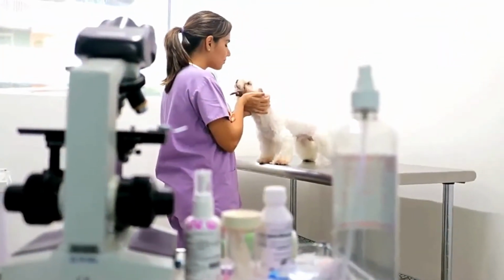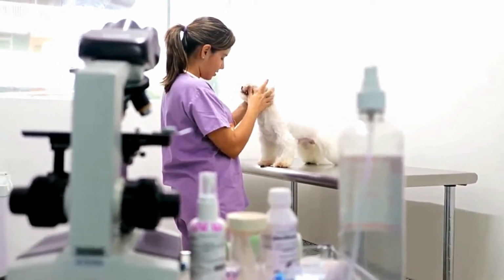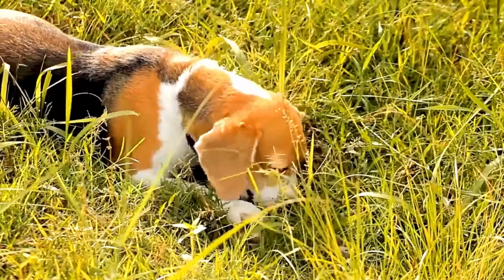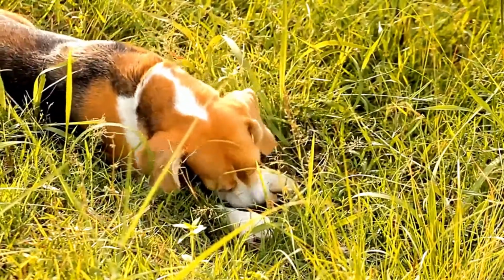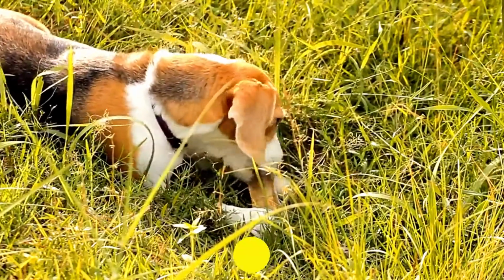Some of the recommended health tests from the national breed are hip evaluation, ophthalmologist evaluation, and MLS DNA test. Not all Beagles will get any of these diseases, but it is pretty essential to know and be aware of these diseases if you are or will consider keeping the Beagle.